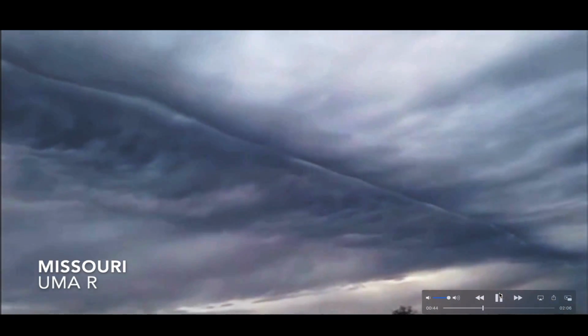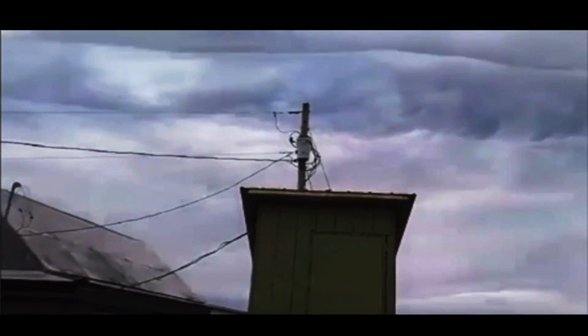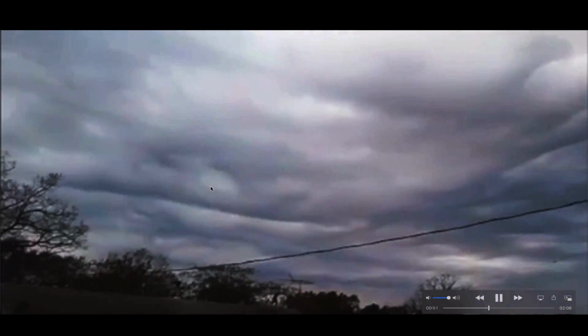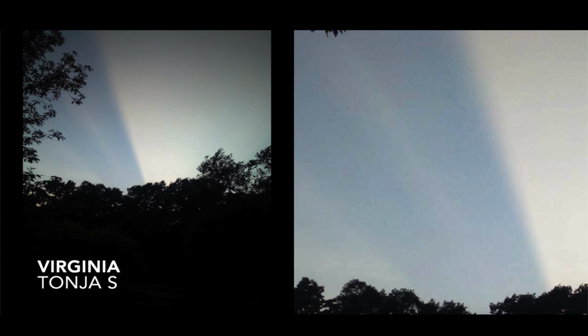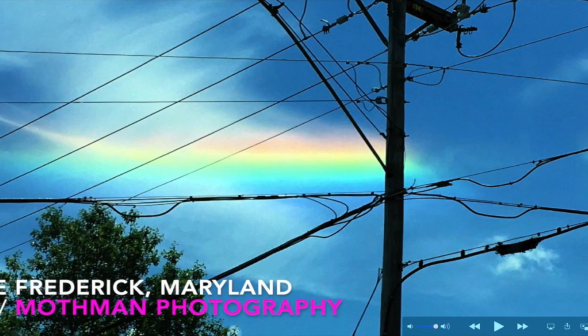Uma R. out of Missouri. Looks like the sky has got a crack in it up here that comes down here and does a hard left-hand turn. Watch this. You're going to see it make a 90-degree turn right there. Unbelievable. Next photo was sent in by Tanya S. out of Virginia. Got this split sky phenomenon. Don't see that very often.